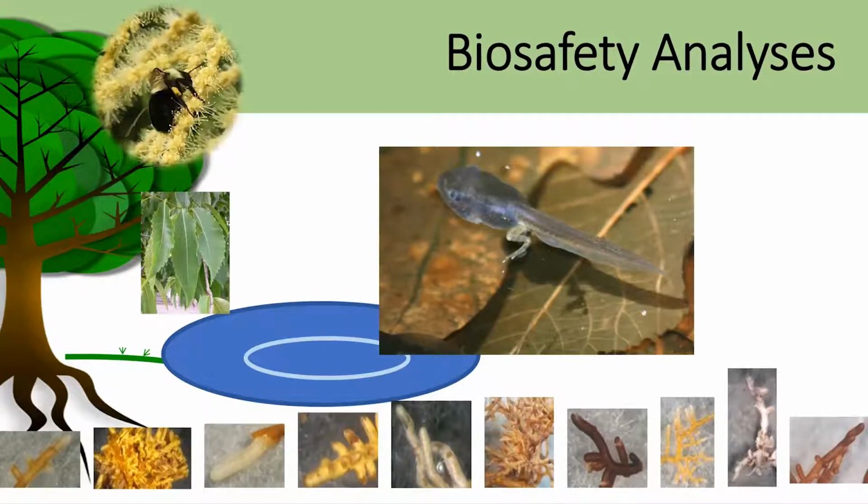There were all sorts of biosafety analyses that were done. Transgenic American chestnut leaf litter was fed to tadpoles. Transgenic pollen was fed to honeybees or bumblebees. The leaf litter was decomposed, and the germination of native plants was evaluated. And mycorrhizal studies were done. So this gene was meant to protect against the nasty fungus, but we wanted to make sure that it wasn't going to have adverse effects on beneficial fungi. And pretty much the conclusion from all these safety analyses that were done was that there's no significant difference between wild type American chestnuts and transgenic American chestnuts, which was really good to see.